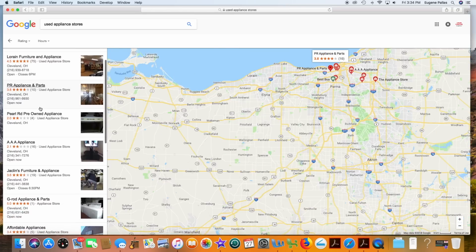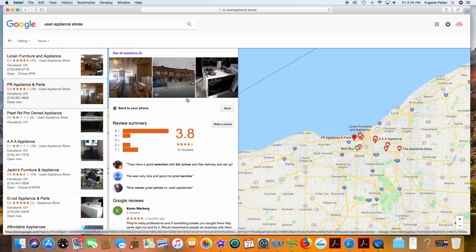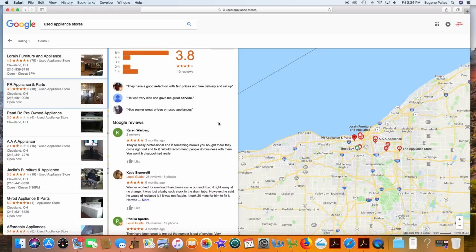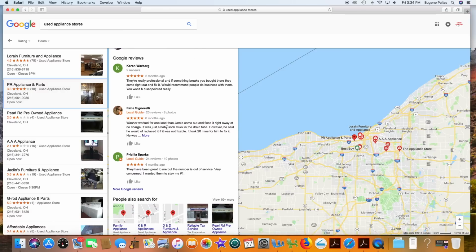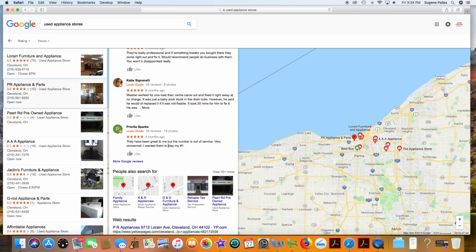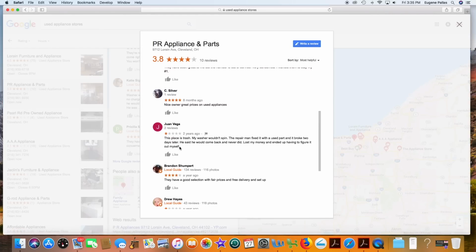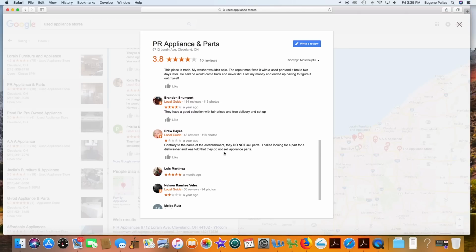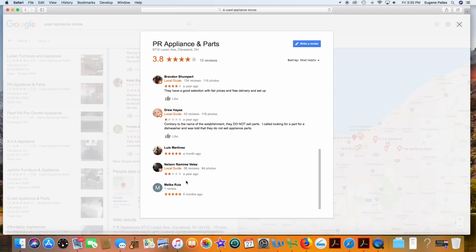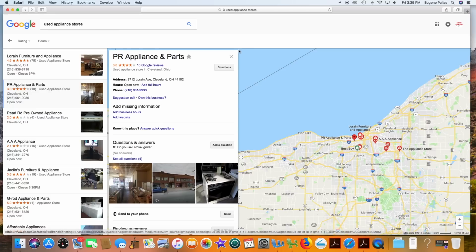Now, when you start looking at other companies, you'll see that, okay, there's PR Appliance, and they got a 3.8 star, which is not good, but not the end of the world either. And they had some mostly good reviews and probably a couple of upset customers. And that's something you just have to take into consideration when you're looking for an appliance repair company. Some one-star reviews are completely unwarranted, but some of them are. So you definitely want to read those reviews and see what the people have to say.